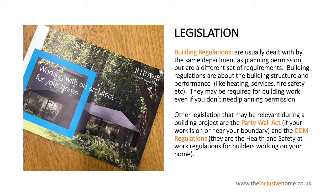Other legislation that might be relevant during a building project are the Party Wall Act, if your work is on or near your boundary, and the CDM regulations, which are like health and safety at work regulations for builders working on your home.